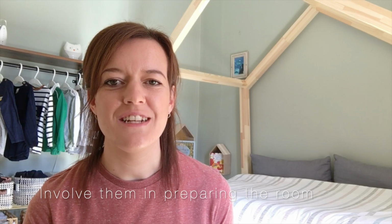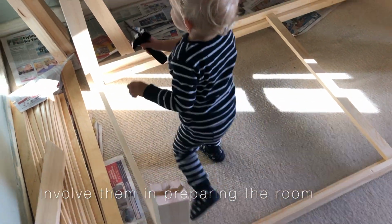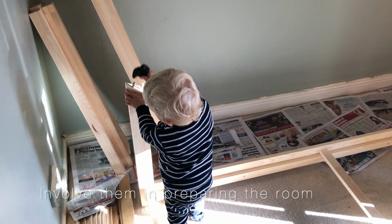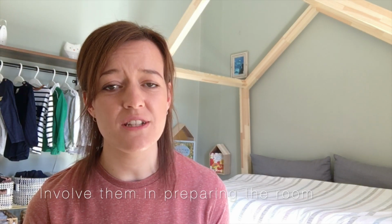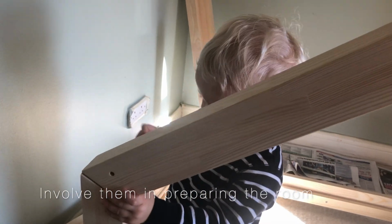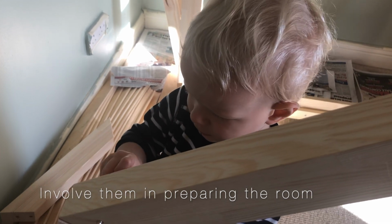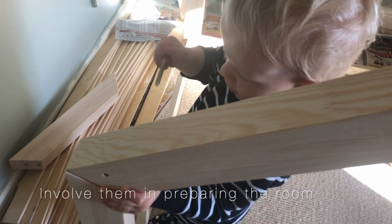I'll insert some footage. He absolutely loves to be involved in DIY. He likes the tools, the screws, and so he was just involved in preparing his room. So when we decided to make over his room, he was just there and involved, and that really helped him to become accustomed to the changes that were happening in his room, to see the bed being built. That it wasn't just going to be this thing that he walked into the room and, oh look, suddenly here's your big boy bed.